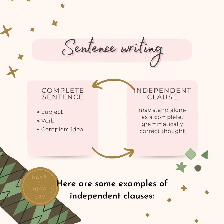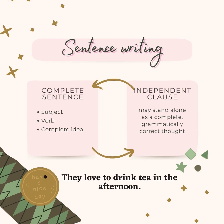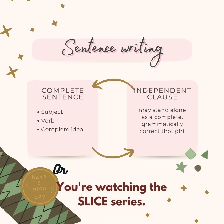Here are some examples of independent clauses. I went to the market yesterday. They love to drink tea in the afternoon. A lot of people hold him in high esteem. Or, you're watching the Slide series.